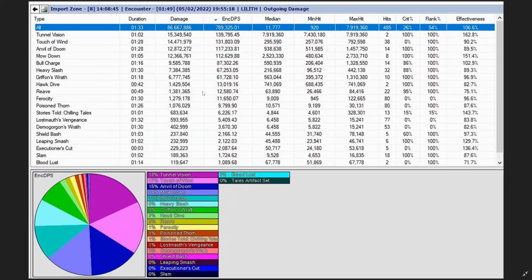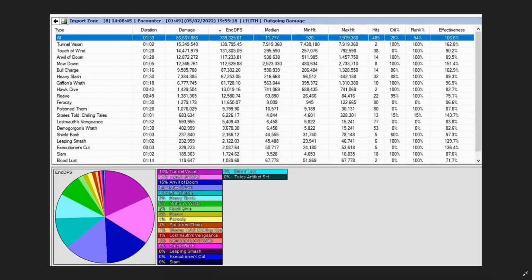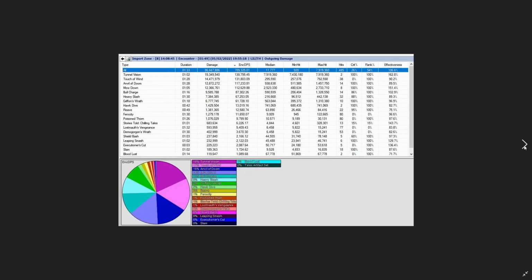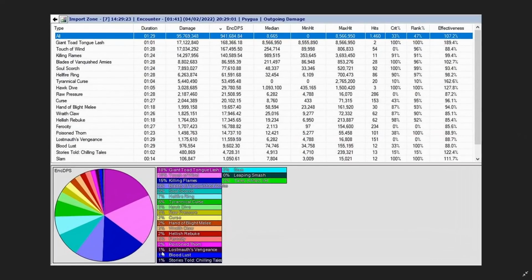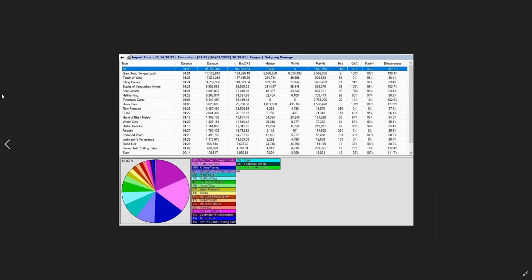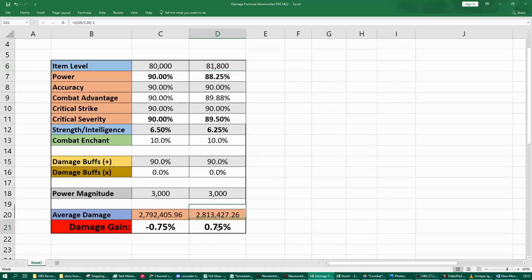For example, a fighter here with Lost Math Vengeance, you can see only 5,000 encounter DPS, where you're nearly at 800,000 encounter DPS there. Again, less than 1% additional damage from these 3 Storyteller books with that additional hit. On a Warlock, same story, only 1% of your overall damage is from the 3 books. And so when not in scaled content, depending on the class, this additional hit could overcome that item level difference.